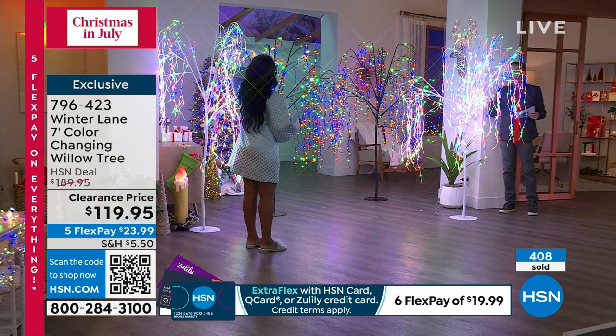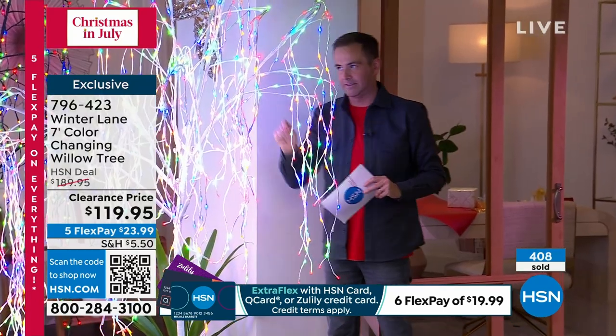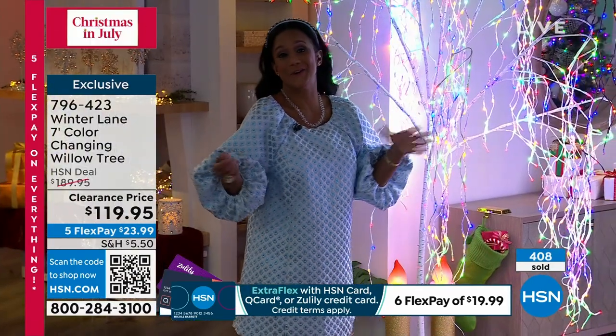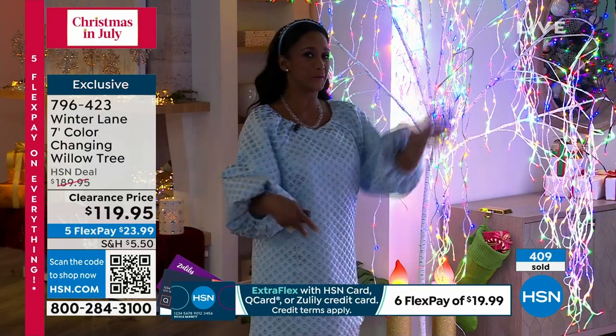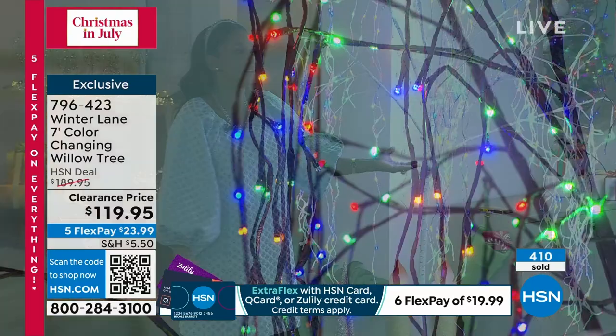You go to a store with $100 in your pocket, chances are you're not typically walking away with something like this. And if you go to these very deluxe decorating stores, let's say Restoration Hardware, and you were to see a willow tree in the beautiful living room, that tree in the background, you're like, wow, that's just so different. This is your opportunity to do something like that.